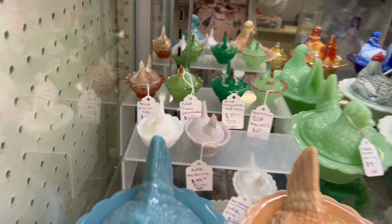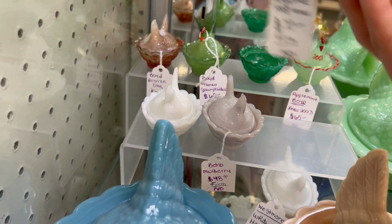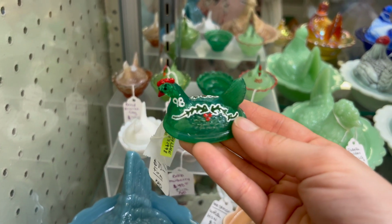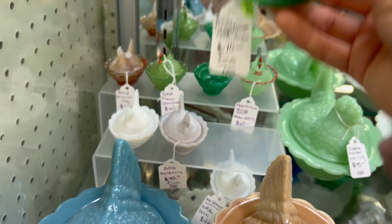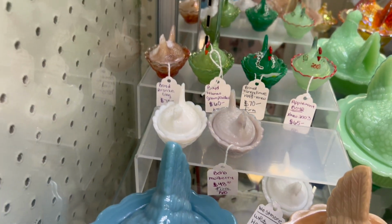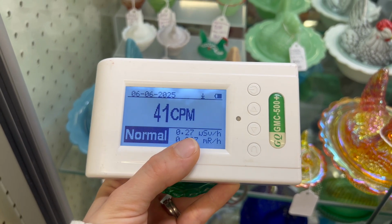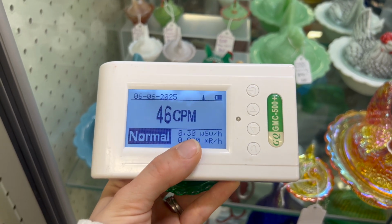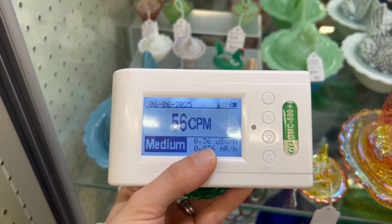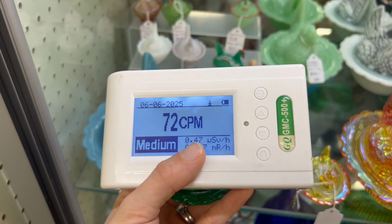It doesn't look like anything else is giving off much of a glow, but I'm still curious to see if this glowy hen on nest is truly uranium or not. She's marked at $70 and it doesn't say uranium glass on the label, and they're also calling this tangy green, which I like. So here I'm using my GMC 500 Plus Geiger counter to check to see if she has uranium. Our counts per minute are typically between 18 and 25 here, so I'd have to say that this little chick is spicy. It's really so cool to see how many different colors of green uranium glass comes in.